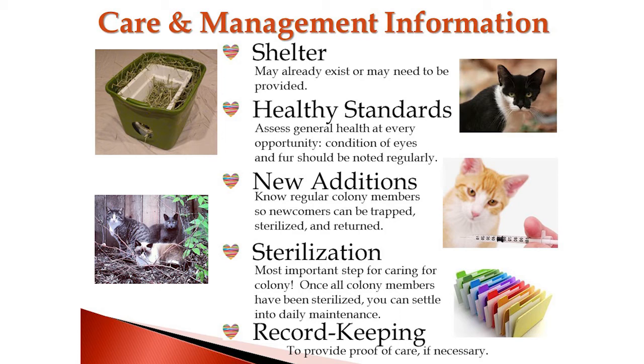New additions to colonies do happen from time to time. Make sure to keep an eye out for new arrivals and trap them as soon as possible so they can be sterilized and ear-tipped. Sterilization for all colony members is the most important thing. You cannot settle completely into routine colony maintenance until all members have been sterilized and ear-tipped.